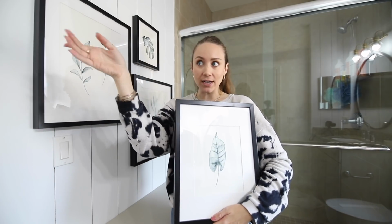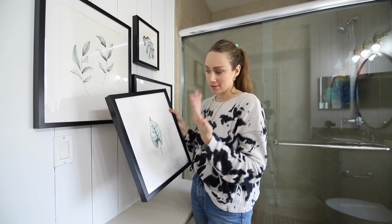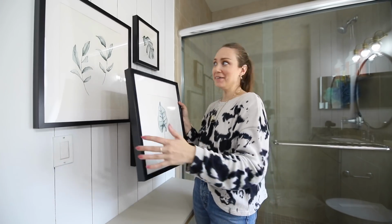There's a skinny wall right outside the bathroom that this would be perfect on, so it'll kind of tie in the art because, I mean, I painted it, why not use it, you know?